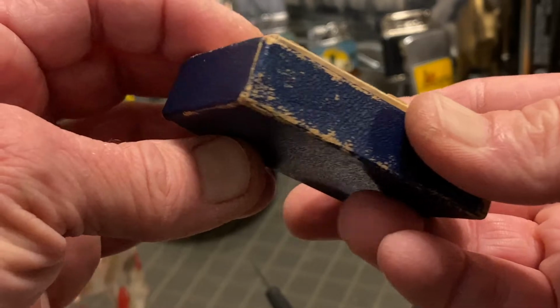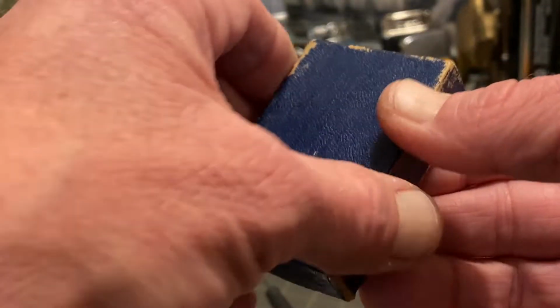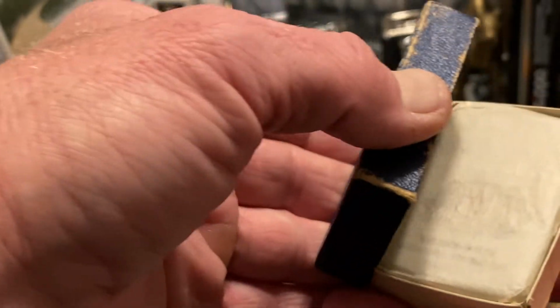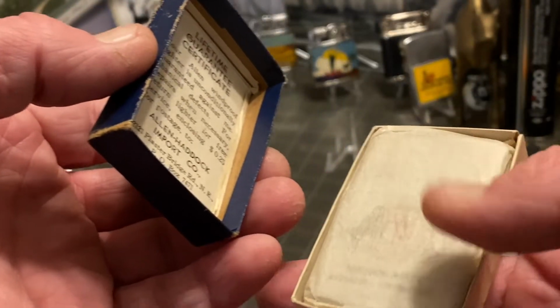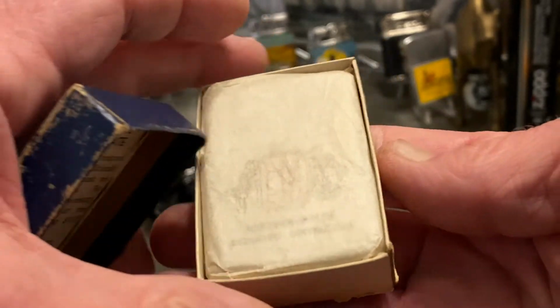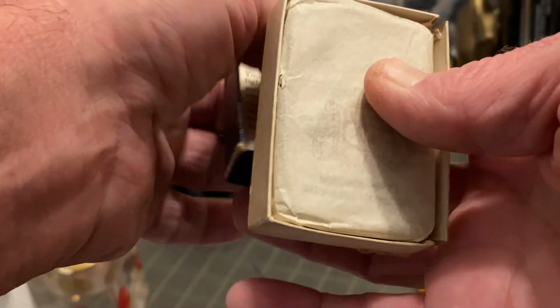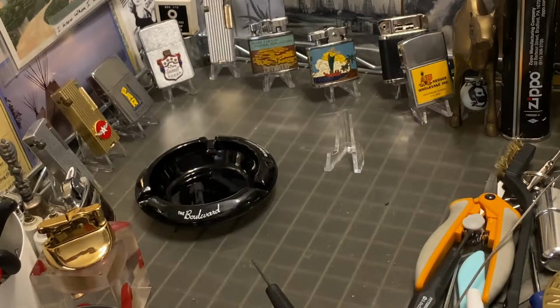I'm just looking this box over real well. I knew from the listing that part of the box was damaged, and it looks like the top of the box is in pretty good condition. It's the bottom that has a flap there that's going loose. Well, not completely loose. It's loose on 2 of the 3 sides.